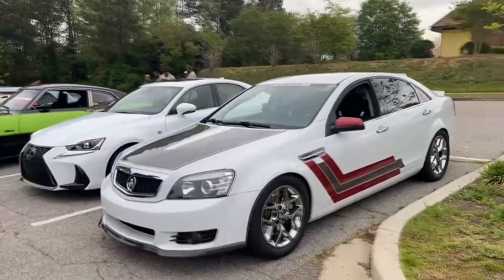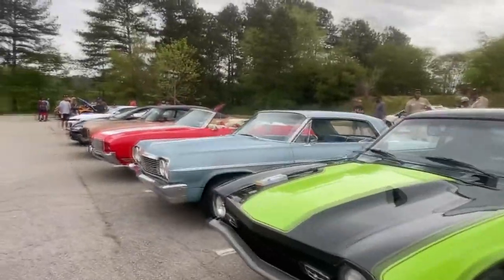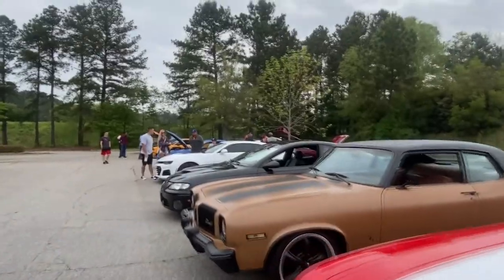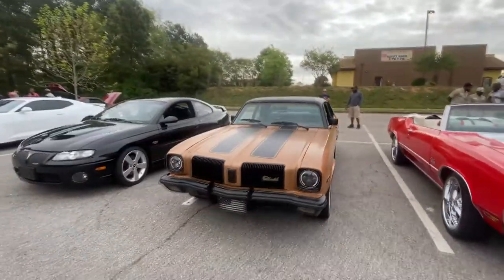What is this? My buddy that lives up in Gaffney, actually Carolina Auto. Oh, I know what this is. Look at these, man. Old school. Just respect it, brother. Just respect it. Look at this leather color, bro. I'm liking that. That's clean.